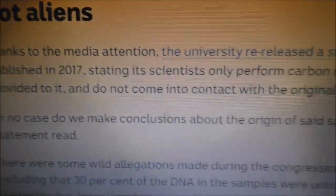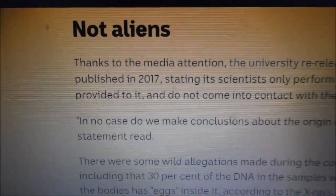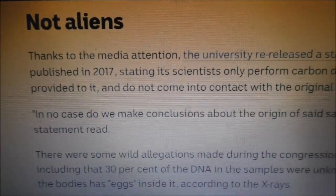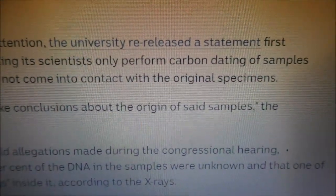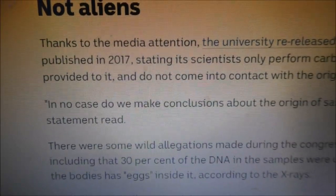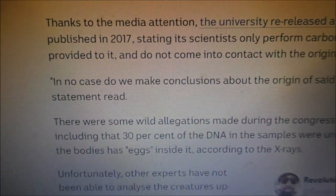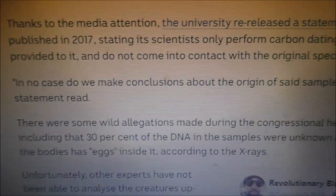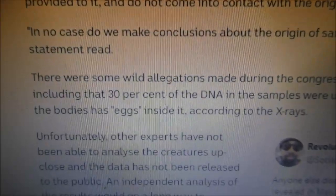Thanks to the media attention, the university re-released a statement, first published in 2017, stating its scientists only perform carbon dating of samples provided to it and do not come into contact with the original specimens. In no case do we make conclusions about the origin of said samples, the statement read.